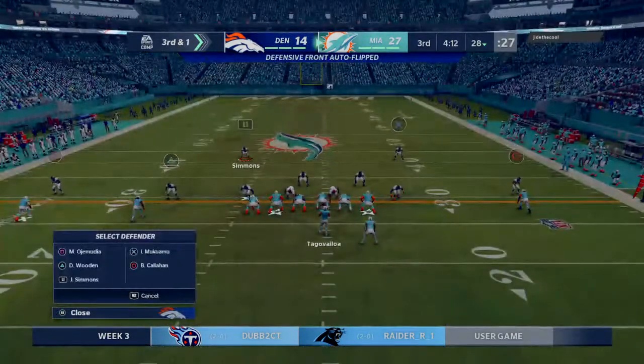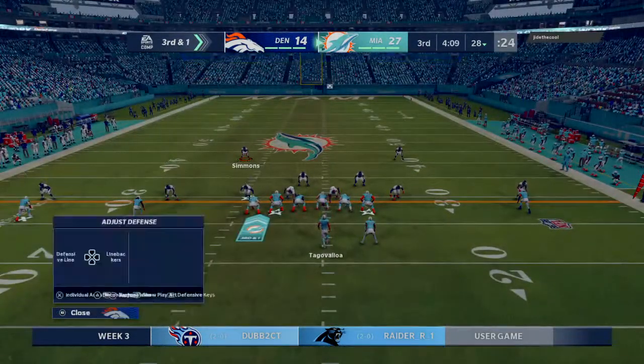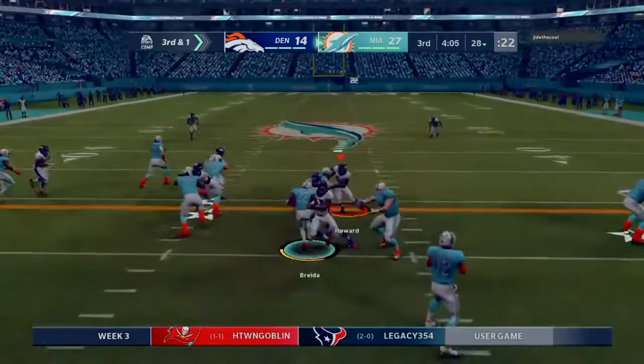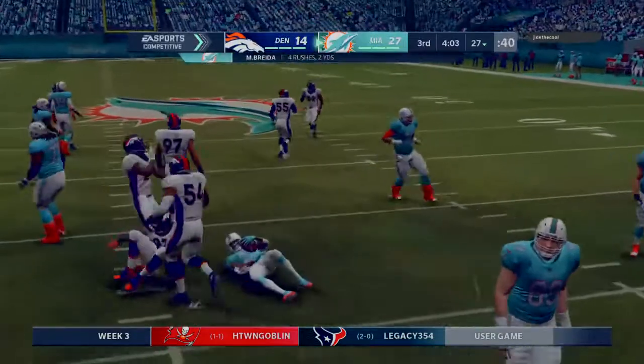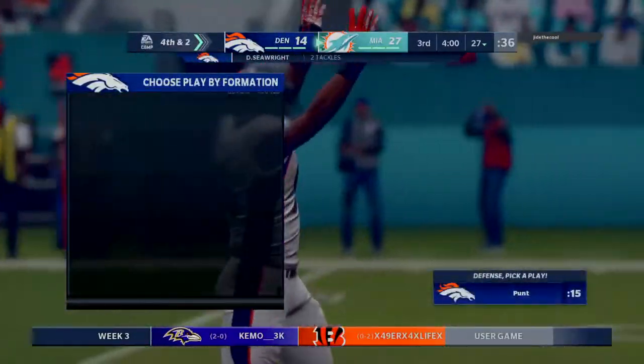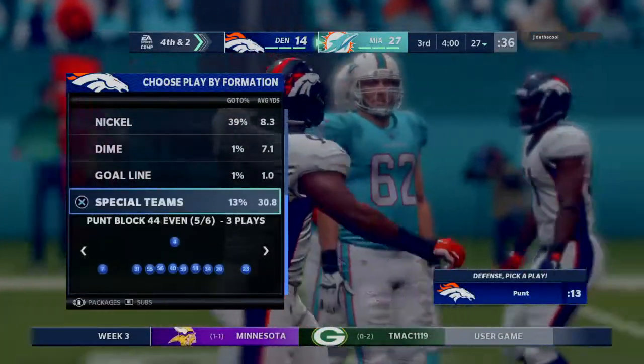Came up a little short on the last pass play. They did get 9 yards out of it, leaving him with his third and one. They'll try to pick this up on the ground with Breida. Boy, no chance, as he was met and dropped behind the line there. That'll make it fourth down after a loss of one.